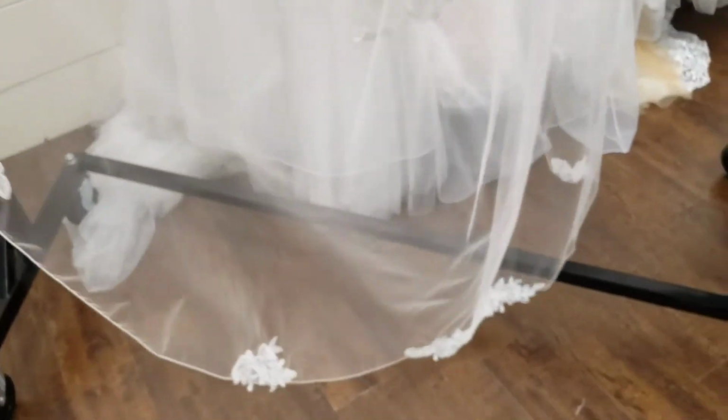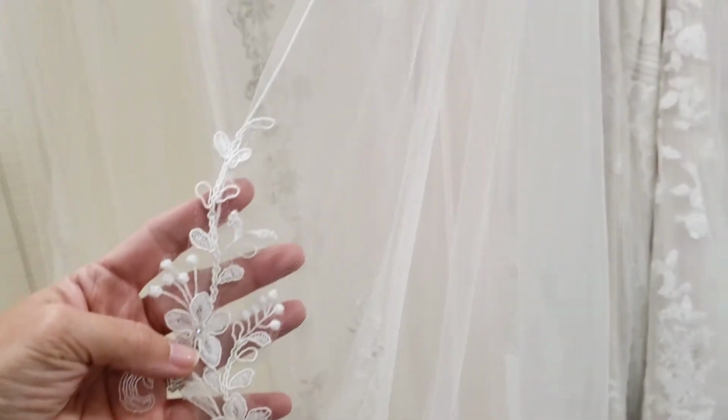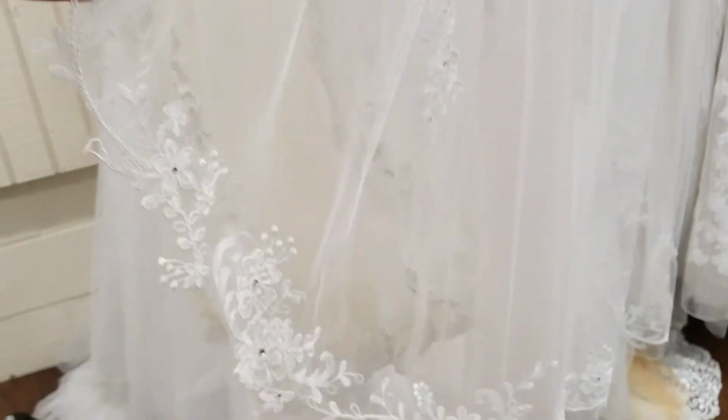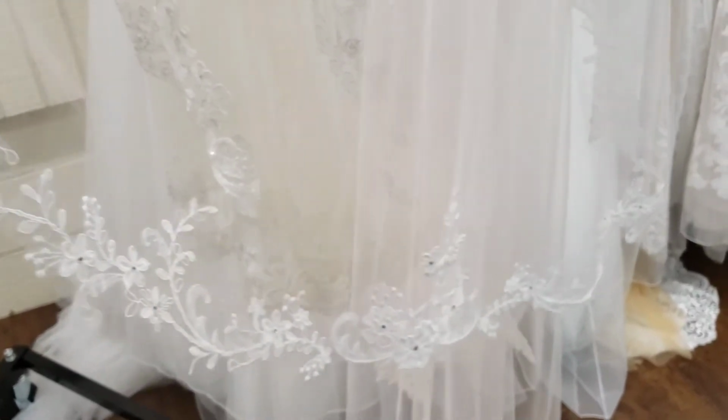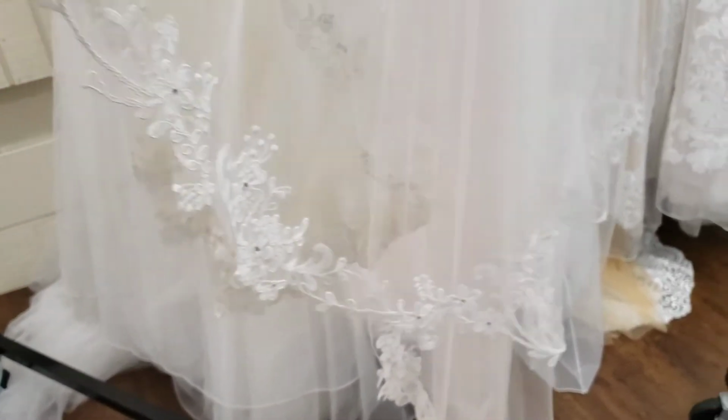This is a floor length veil right here. I love this one because we do this a lot for heirlooms. So if you have a mother's veil or a grandmother's veil, we can do that style, and I'll show you that in your session. Here's a really cool botanical lace, and there's just so much. We'll look at more towards the end of the video.